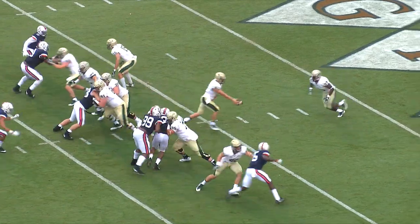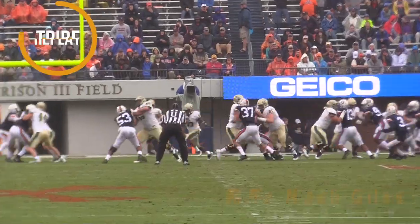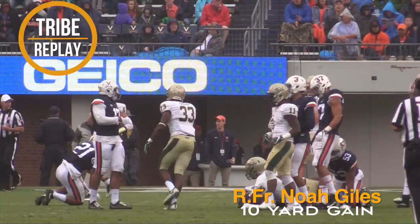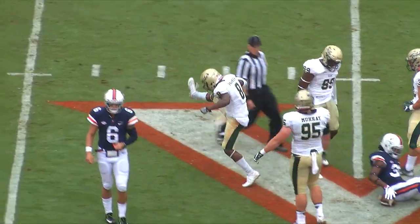They will hand the football off. That's Noah Giles. Good running room. That's 15, 17, 18-yard line. And coming up and making the play defensively was Corey Parker.